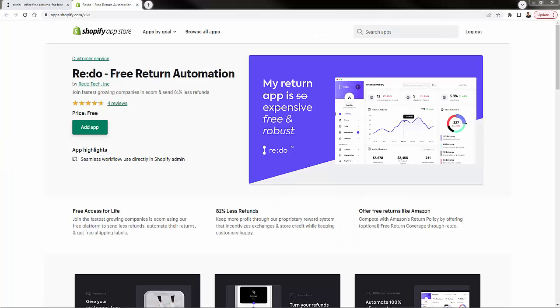So that was Redo, and as you saw, an incredibly powerful app, also very easy to use. And with almost 96% of consumers saying that they check out retailers' return policies, this is really a no-brainer to install. People in stores using Redo are seeing 81% fewer refunds from their returns after implementing these strategies that I showed you right over here. Just literally step by step, follow along with what I did.